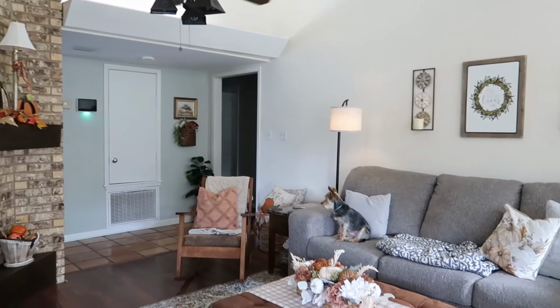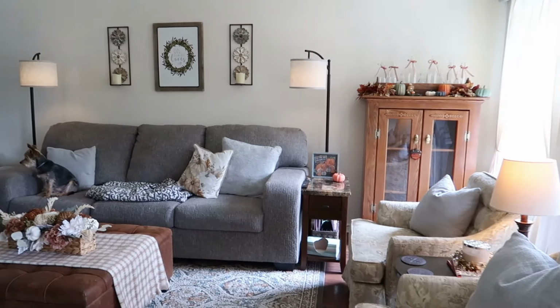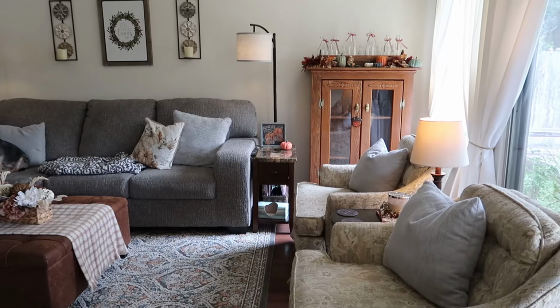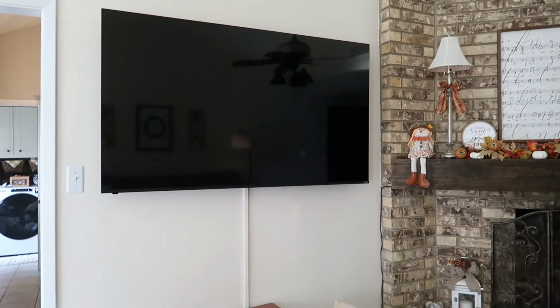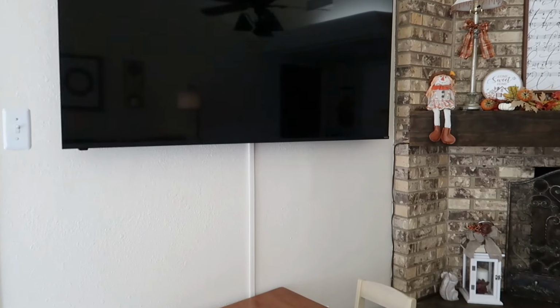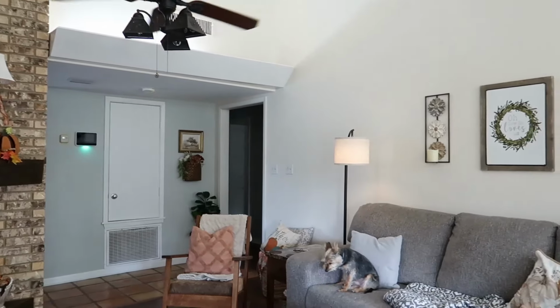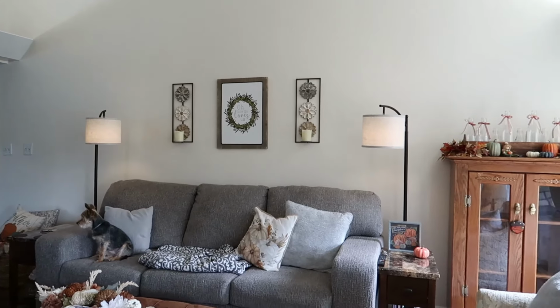Here's the layout of the room. We have the couch back on the mirror wall, which I guess isn't the mirror wall anymore. And I've always wanted these chairs in front of the window, so I'm really happy to have those there. And here is the TV wall. I think it works out perfectly. It's straight in front of the couch. No more stiff necks after watching a series or a new movie.